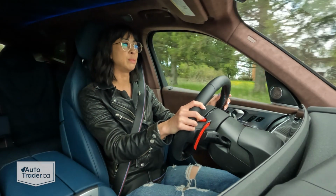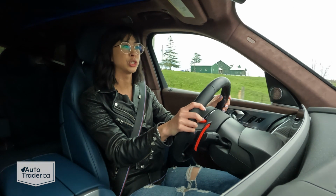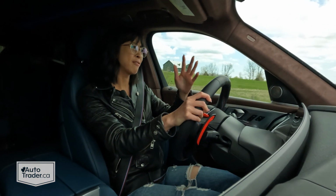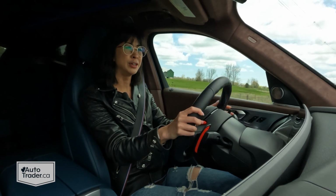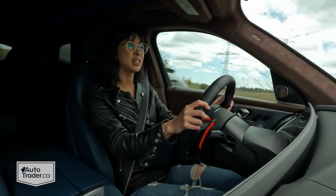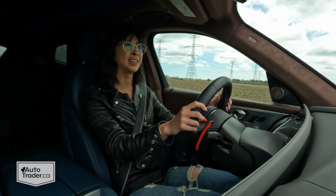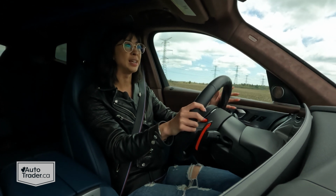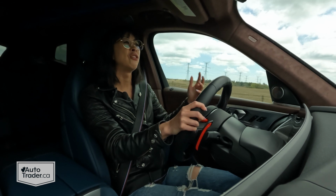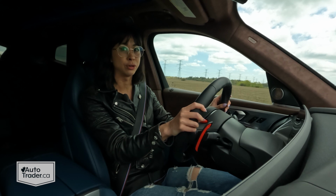I also need it to be luxurious because it is an SUV, so it has to have some semblance of luxury and comfort. And because it's trying so hard to do everything, it ends up not really being that good at either of those things. Like, I really think that this XM is maybe 75% as good as it needs to be for the price. And I really wanted it to hit that 100%. I wanted to fall in love with this car, but I'm honestly finding it a little bit difficult.